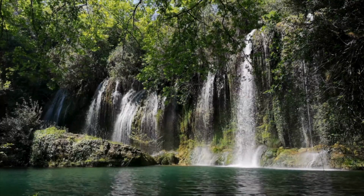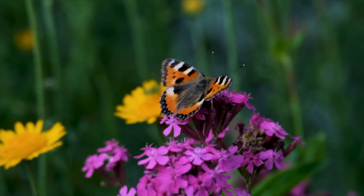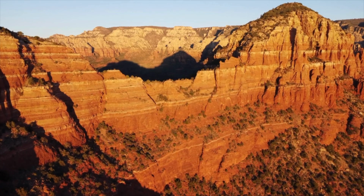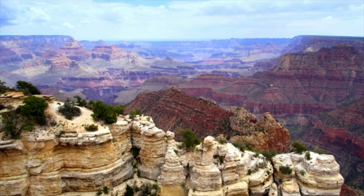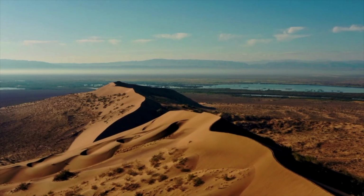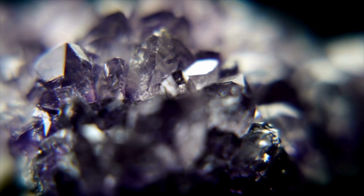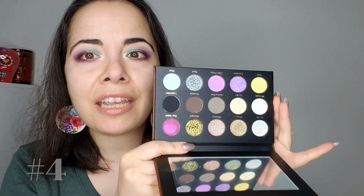Before I get to the last 2 palettes, quickly mentioning that the difference between spring palettes and earth palettes for me is that spring palettes are more about nature and flowers and greenery and springtime, and earthy palettes are palettes that have the colors of the earth. So more neutral than spring palettes. You can be desert colors, you can be colors of minerals, you can be colors of gemstones. I'm talking about neutrals.